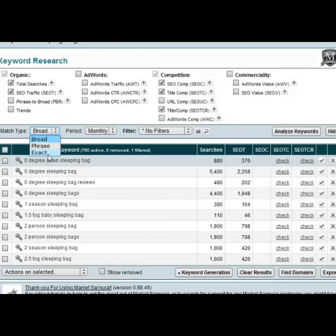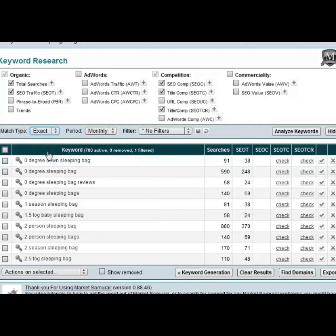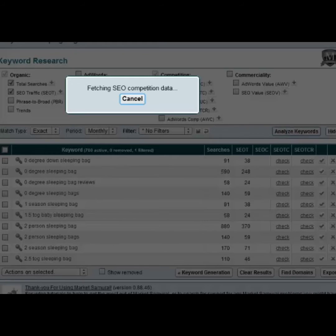So you want to do phrase or exact. I'll usually do exact because that's going to give me the lowest possible number, so I don't want to overestimate how much traffic I could be getting. Phrase is also a good idea because when we do link building, and I don't want to jump too far ahead, we're going to be varying the terms we use. But I'm going to leave it at exact, and then I'm going to go ahead and hit analyze keywords, and I'll pause that again because it's going to take a little time.